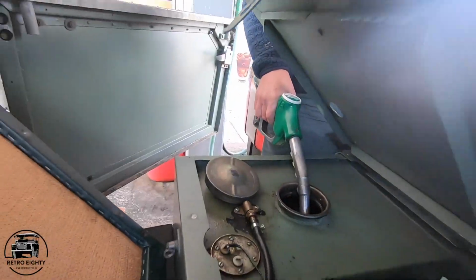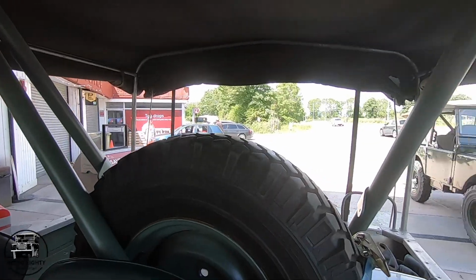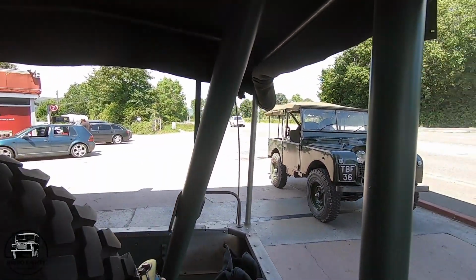Stopping for fuel because we didn't really have a great deal, and that Shell station wasn't open and there wasn't much left, not enough to get round. So stopping for fuel, which should see us for the rest of the trip. It's taking forever, and then we're off to some more lanes and hopefully a bit of lunch.